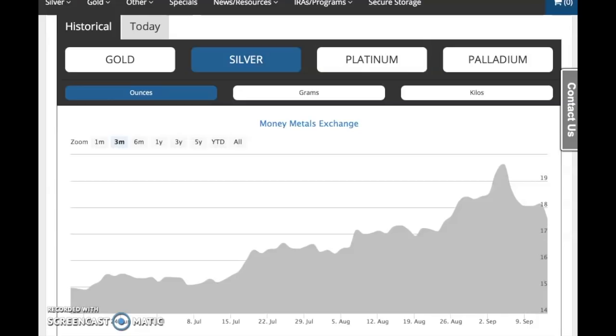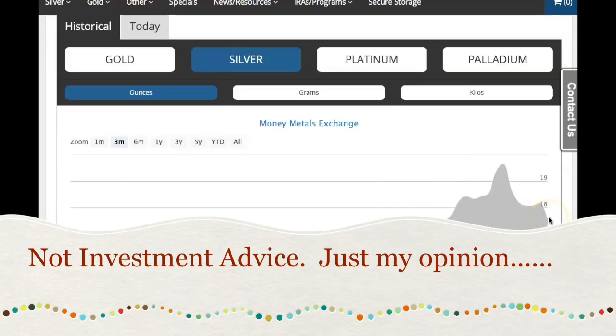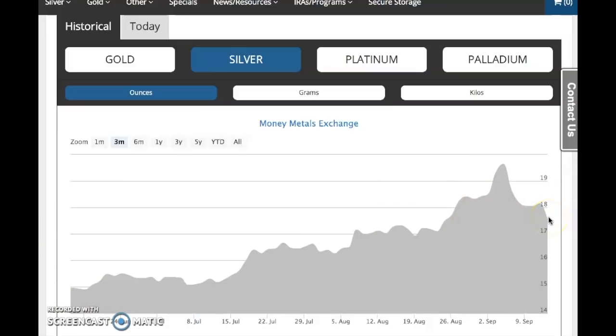A lot going on, a lot of rhetoric in the markets, and some big drops in silver and gold prices, more in silver than gold actually. In front of you here is the silver chart. This is a 3-month chart, and it is showing the current price at 1748 or 1752, something like that. We took a pretty sizable drop here over the last week or so from a high of 1962 on September 4th down to the 1752. So that is a $2 drop in a week or two.